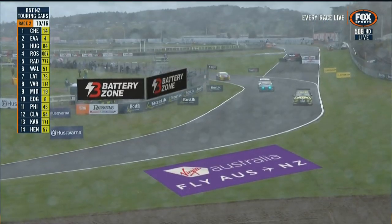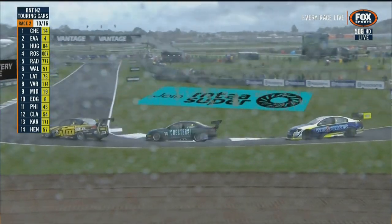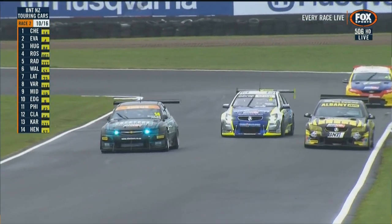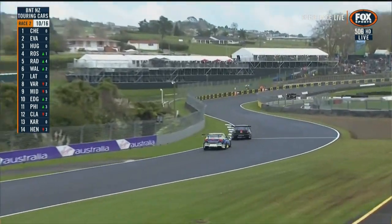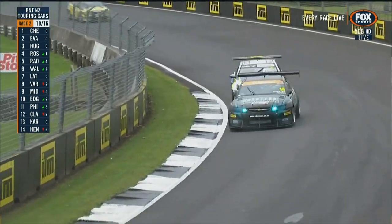So Simon Evans, who picked off the cars one by one, will now have his work cut out, but lap traffic may play a part here. Lap 10 of 16, blue flag being shown to the Albany ITM entries. He pulls away and lets the leading pair through, and they have 14 seconds on Lance Hughes and Nick Ross, who are back in 3rd and 4th position.